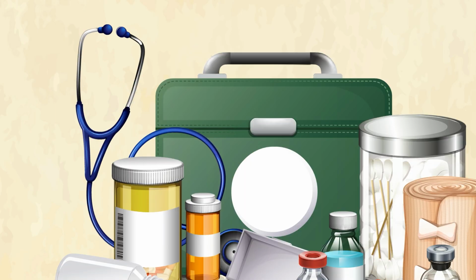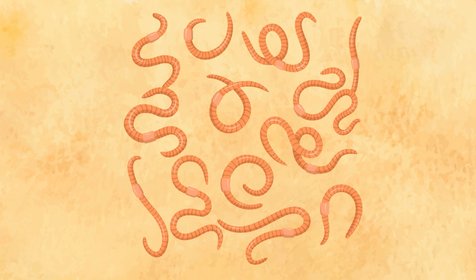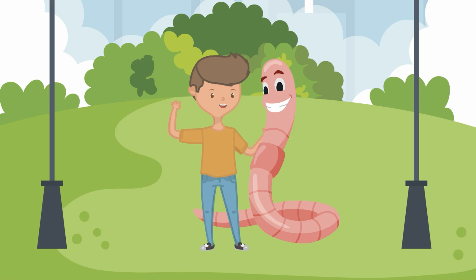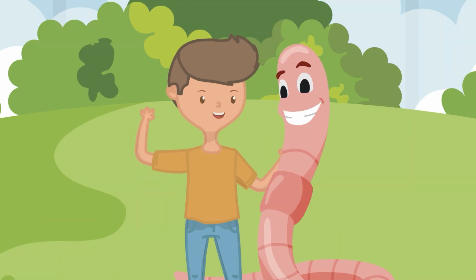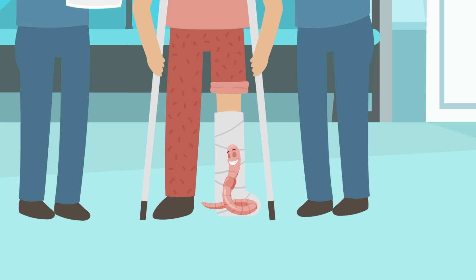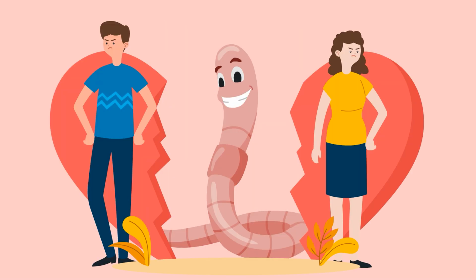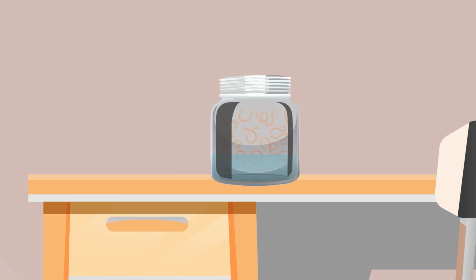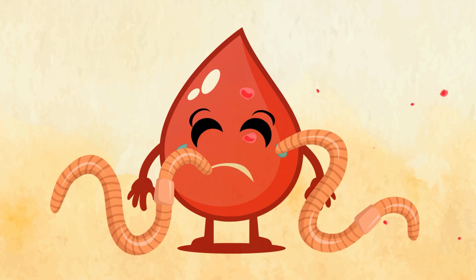First, you'll need your essential tools. 1. Leeches. Lots and lots of leeches. These are your new best friends. Got a headache? Leeches. Broken leg? Leeches. Bad marriage? Believe it or not, leeches. You'll want to keep them in a nice jar on your desk to show everyone how professional you are. Nothing says, trust me with your life, like a container full of blood-sucking worms.